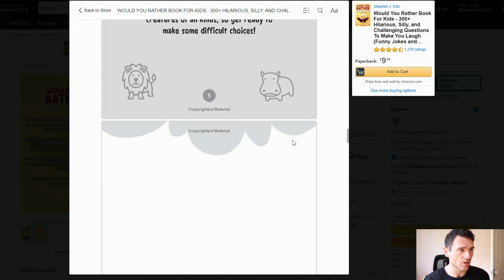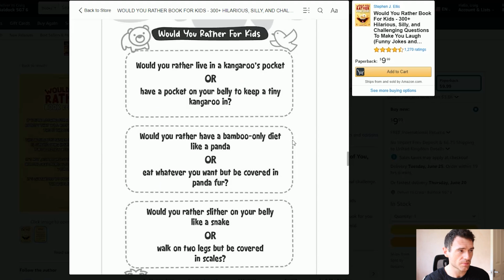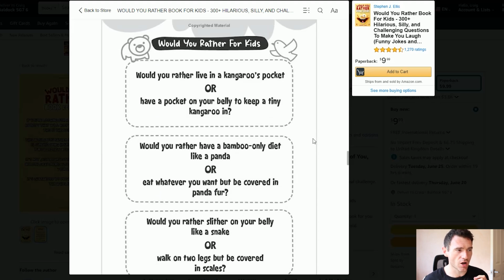And here's an example of their Would You Rather page. So all they do is give two scenarios and say, would you rather live in a kangaroo's pocket or have a pocket on your belly to keep a tiny kangaroo in? So this book has over 300 of these Would You Rather scenarios. So all you need to do is make sure that those Would You Rather scenarios are funny, interesting, a little bit quirky, a little bit different, but also suitable for kids. I feel like anyone, especially with English as their first language, could write a book like this.